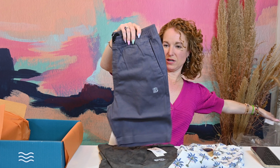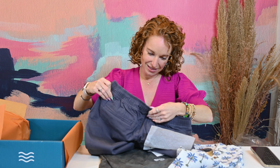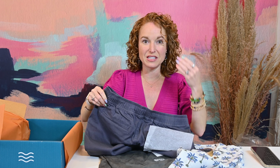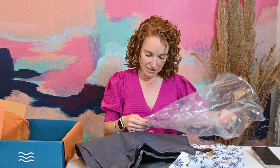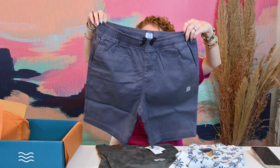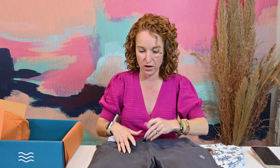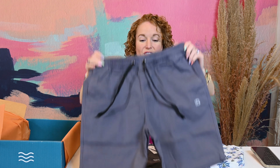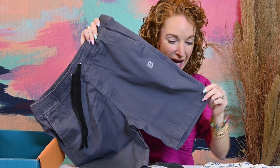So are these just shorts? Yeah, these are so great. Oh, this is Beachly. This is a Beachly made brand. I didn't even know they made their own clothes. This says Beachly 98% cotton, 2% spandex. It is a size medium, which is what he is. Are they regular shorts or swim trunks? Or are they those shorts that go back and forth? He has several pair of those. These are awesome. The quality on these is outstanding.